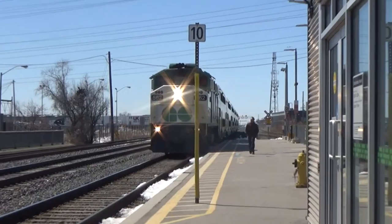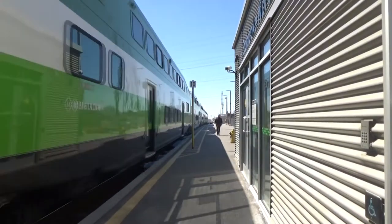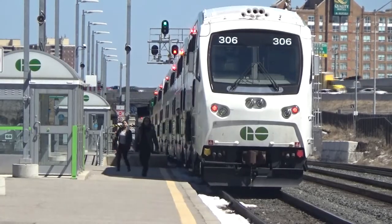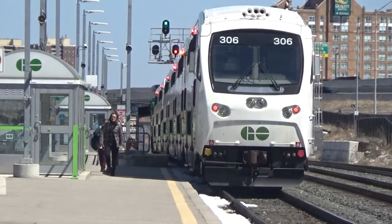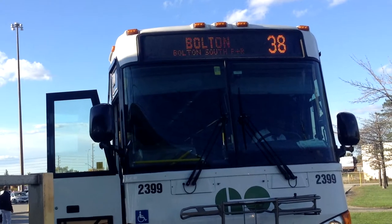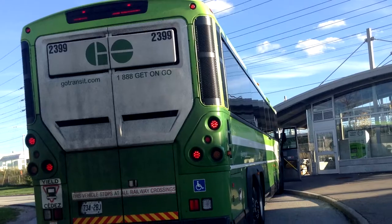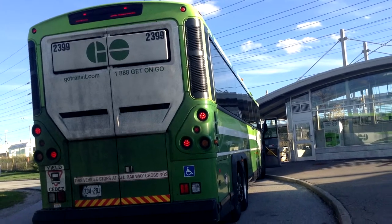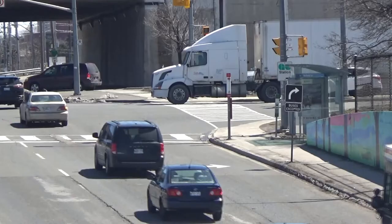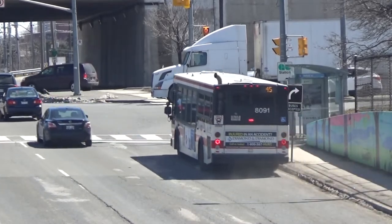The station is served by Kitchener Line local train services, but not Kitchener Line bus services or express train services. Because of this, there is no service on weekends or weekday evenings. The only GO bus route that goes to the station is Route 38A Bolton. It operates during peak periods between Etobicoke North and Caledon via Humber College, Woodbridge, and Bolton to connect with GO train service. Local TTC route 45 Kipling passes through the station.